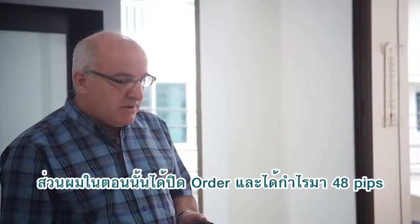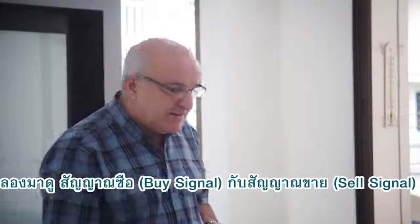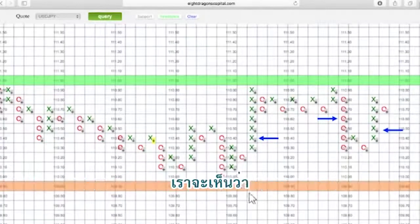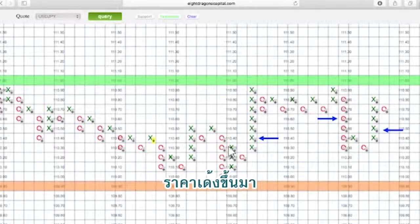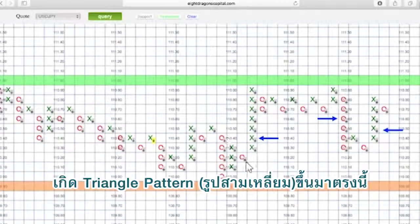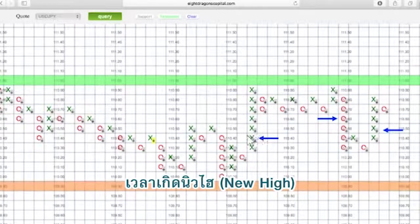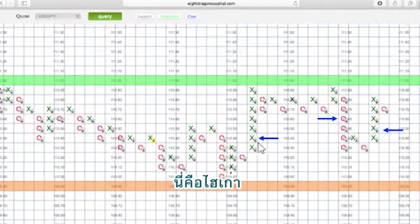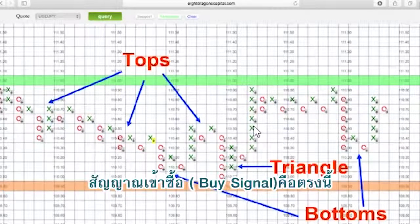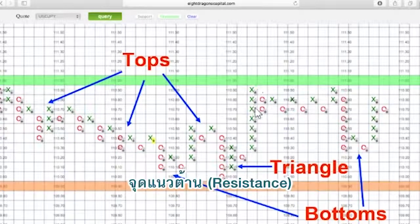So let's take another look at some buy signals and some sell signals. Signals to buy and sell, okay? We can see we've had a sell-off, it's hit support, it's bounced, and it's actually formed a triangle here. There, can you see the triangle? And then a buy signal is when you make a new high above the previous high. So a higher X, the previous X, is a buy signal, and up we go to test resistance.